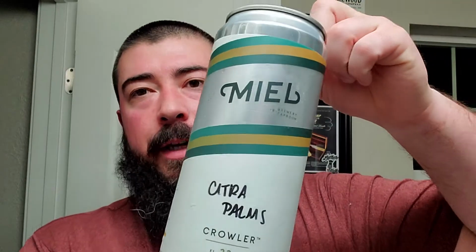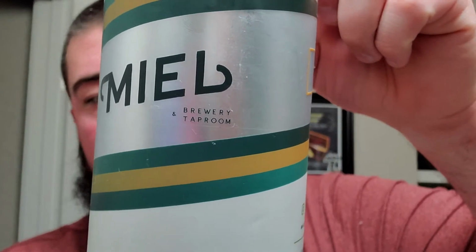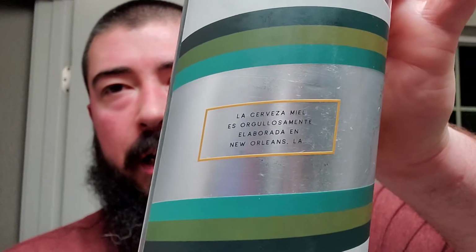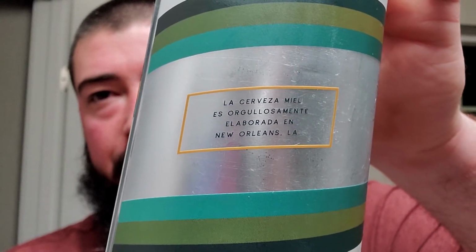Alright, motherfuckers. We got some McNeil Brewery and Tap Room. This is another one from Nolans. There's that for you people who can speak that language. On the other side, though, it says McNeil beer is proudly brewed in Nolans, Louisiana.